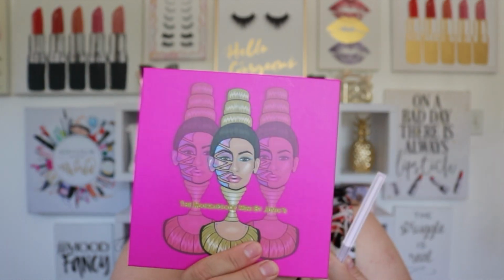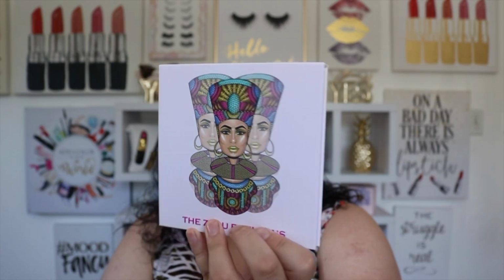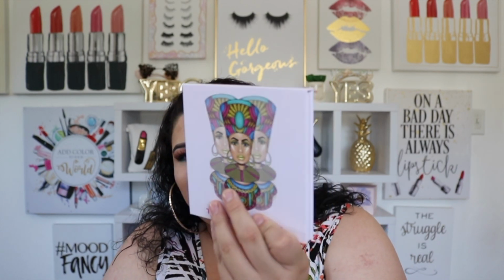The first ones are new to me because I recently purchased them. Juvia's Place palettes, the Masquerade Mini palette. And look at that packaging. It's very Egyptian vibes. I love it. And then the Zulu by Juvia's Place as well. I feel like it looks so cool. In person, it looks kind of like it's holographic and the ladies on the side move, but they really don't. It just looks like that. Very cool.